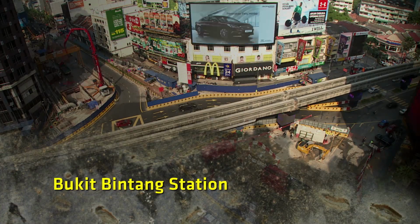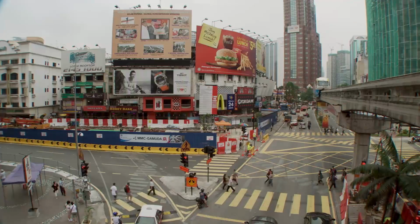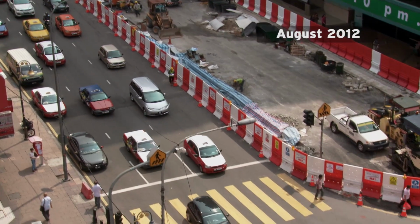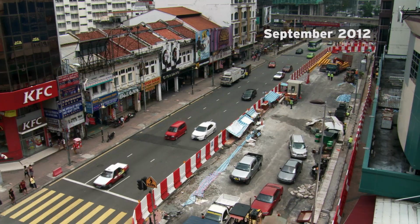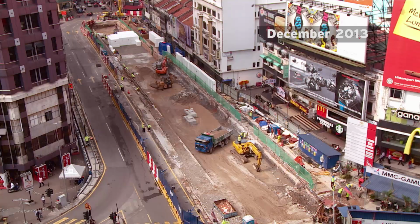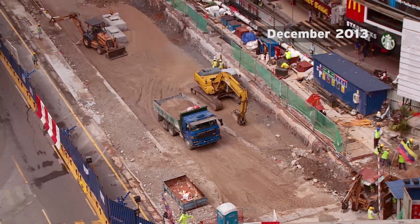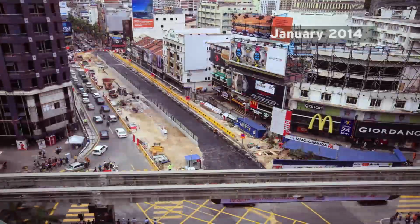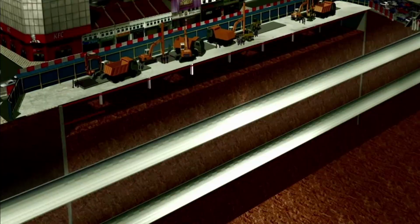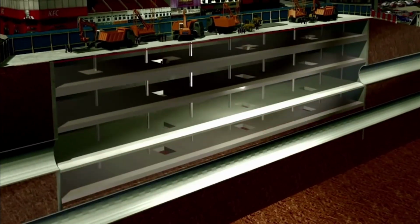The Bukit Bintang station is at the junction of Jalan Bukit Bintang and Jalan Sultan Ismail. The construction of the station box is being done in stages to ensure traffic flow is not disrupted. Once one section of the station box was completed, the road was realigned to allow the next phase to be carried out. A top-down construction method is being used.